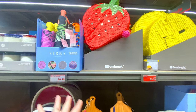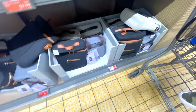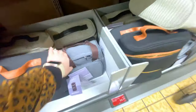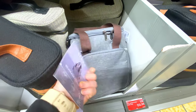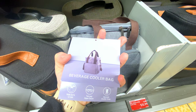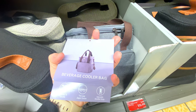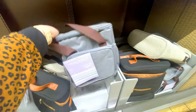And they have some umbrellas for $7. Okay, they also have some little cooler bags down here for $13. I like those. These are really nice. Beverage cooler bag. Holds up to 12 cans, two-way zipper closure, adjustable shoulder straps. Yeah, that's really, really nice looking. How cute is that? I like that.